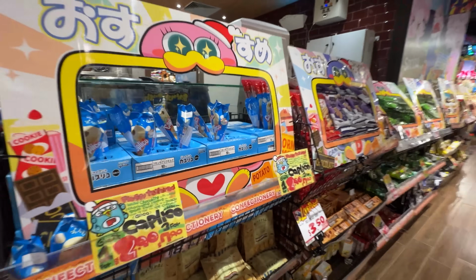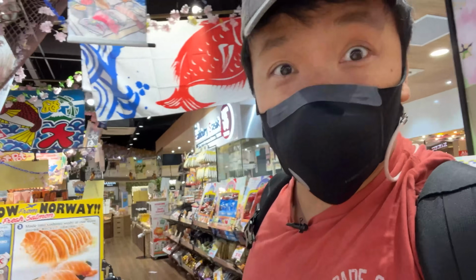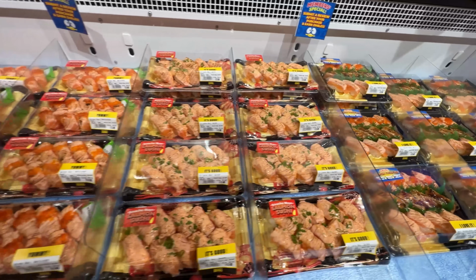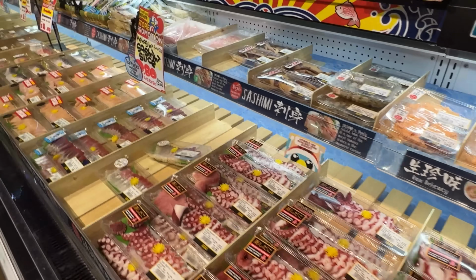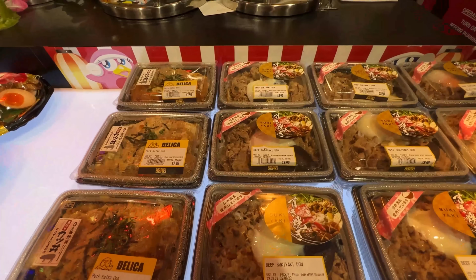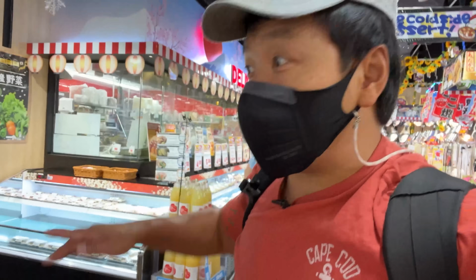Of course, all the snacks from Japan. Wasabi crackers, chocolates, cookies. This might have just become my favorite store here in Singapore. This is so amazing. There's so much food. It's better than I thought. Oh my gosh. Seared sushi here, sashimi here. Of course, all the food is cooked here. That's where they make the sushi, and check this out.